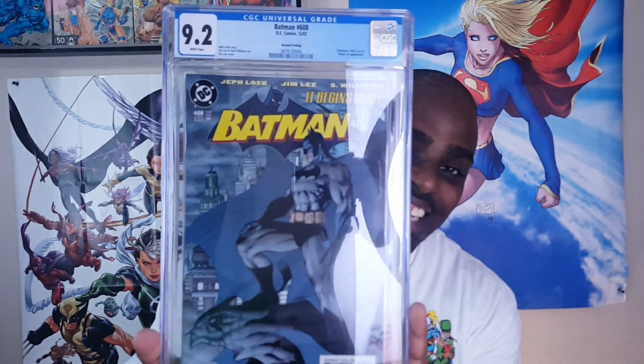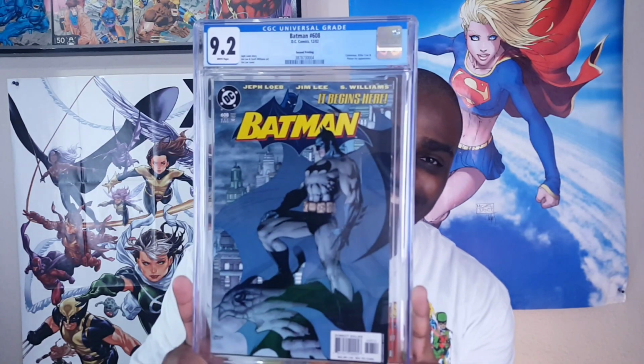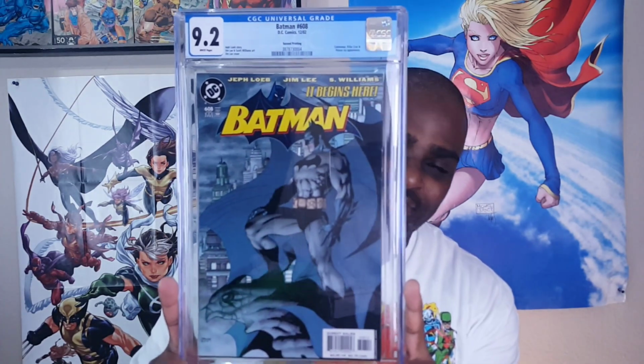Oh, I can't believe this is seriously in my hands. From 2002, second printing, so you already know what this is. Well sought, or highly sought after, Batman 608. Yes, finally in my collection.